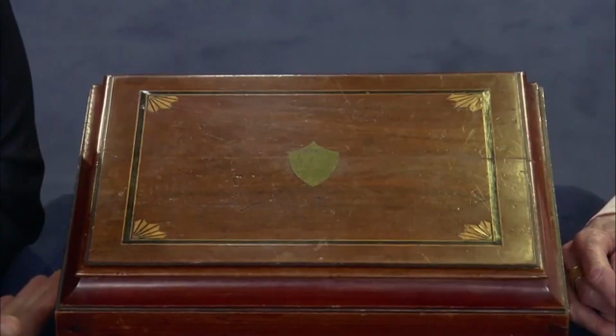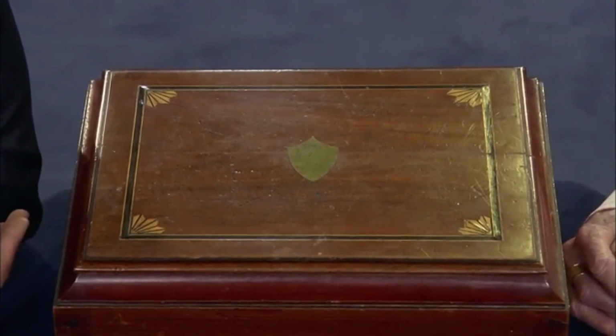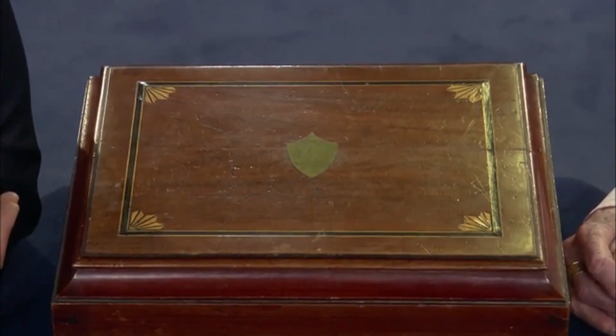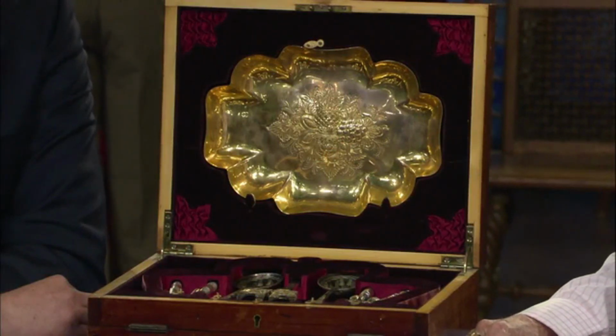The canteen itself is crafted from mahogany, inlaid with ebony and satinwood, featuring a vacant brass cartouche in the centre. Without the royal provenance, the service would be valued at... I would estimate it at auction for around $1,500 to $2,000. However, with the association, it could do 5 or 10 times that much.